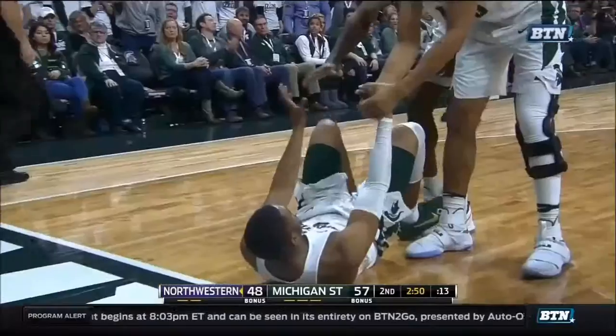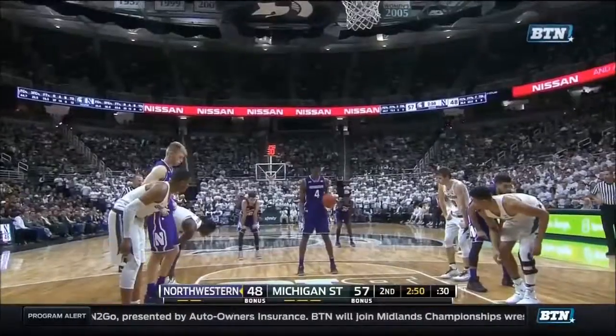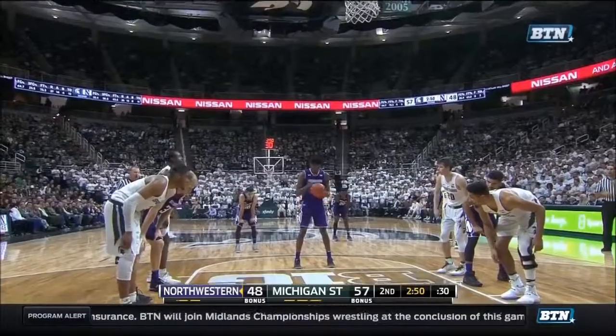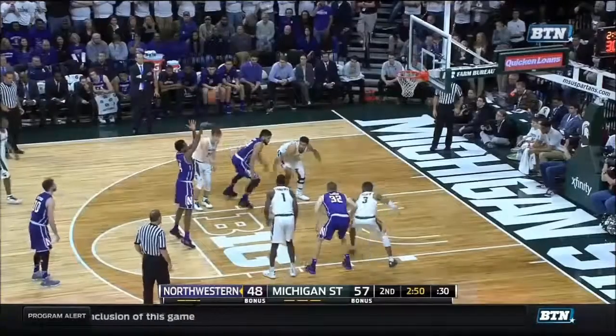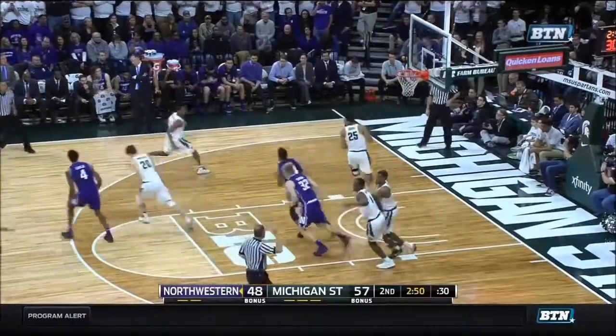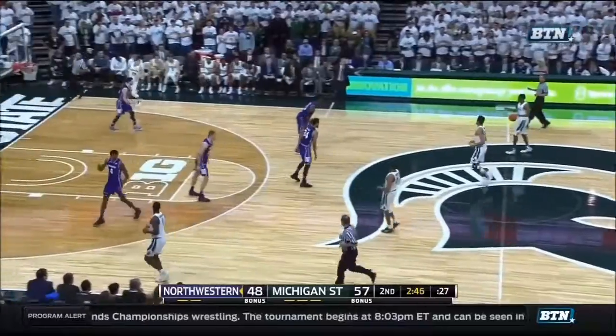Law is going to go back to the line as Ellis bumped right into him. Right now, 12-2. That on the heels of winning 20 regular season games last year, the most in program history. But Law cannot hit the front end. Well, that's got to hurt.